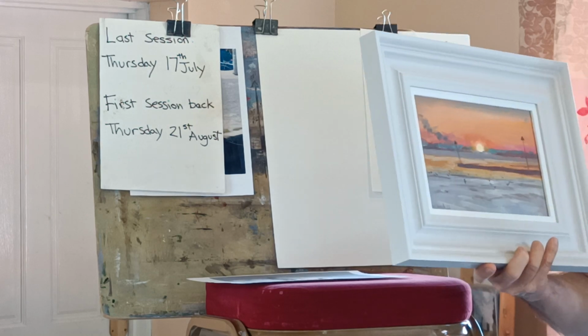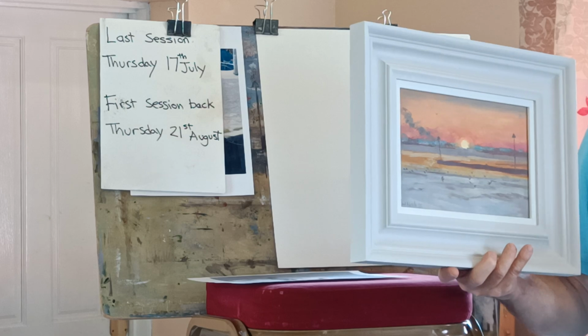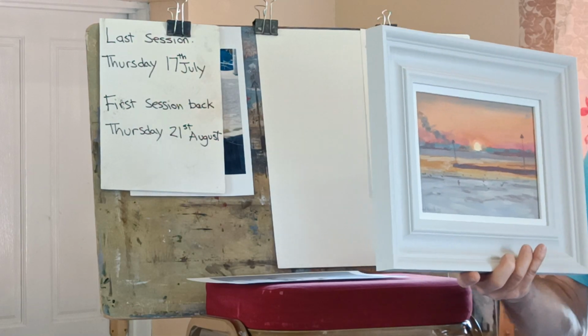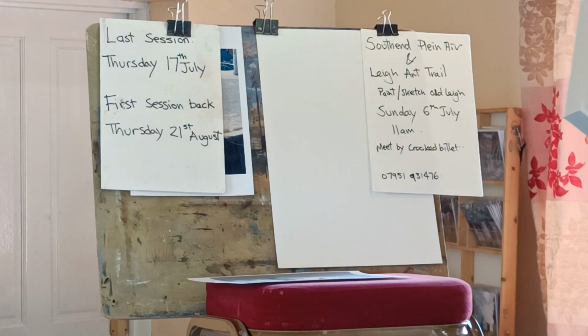Sometimes they've got quite a bit of money, sometimes I've had no interest whatsoever, so it's difficult to tell. If you're interested, feel free to put in any bid that you want to. The money goes towards next year's art trail and all the publicity for next year's art trail.